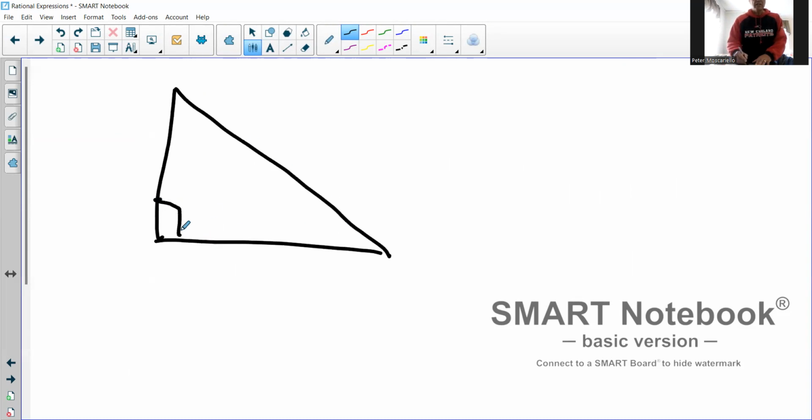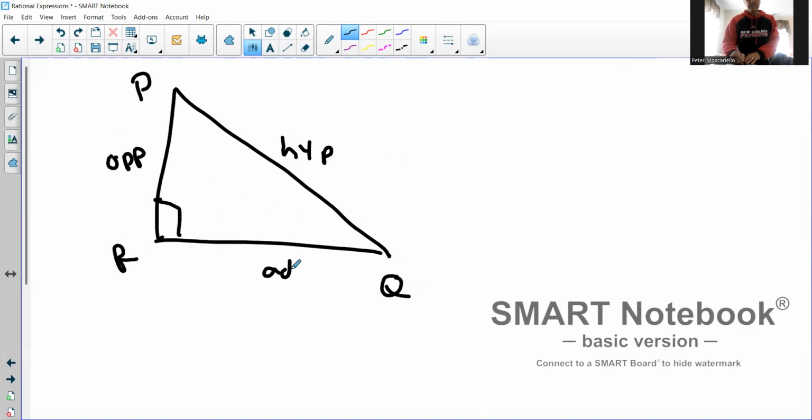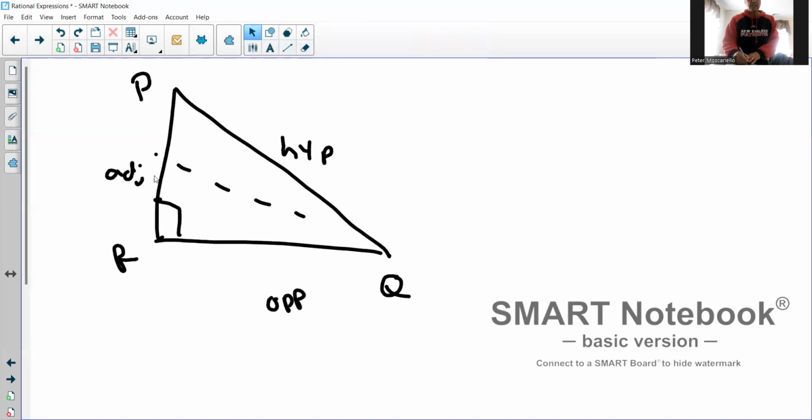So look at this triangle. I can't say which side is the opposite, which side is the adjacent. We know this is a hypotenuse, but opposite and adjacent depends on the angle. So if I say angle P and Q and R, then for angle Q, this is the opposite, and that's the adjacent, yes? But for angle P, that's the opposite, and that's the adjacent. So it's all relative which angle we're talking about.